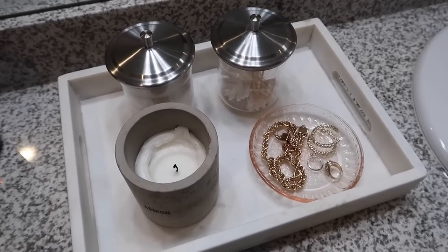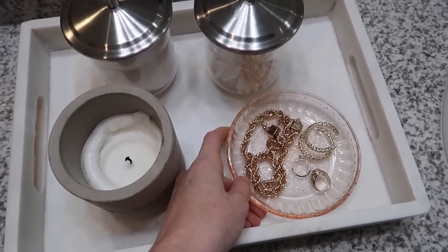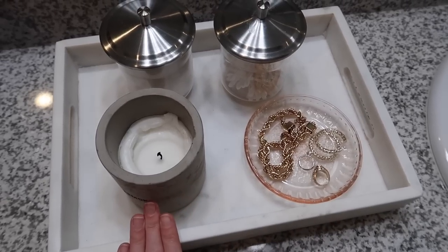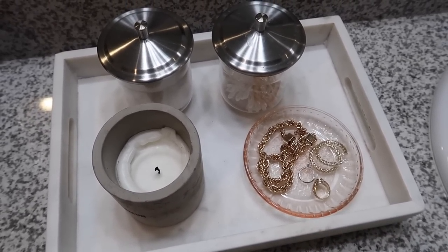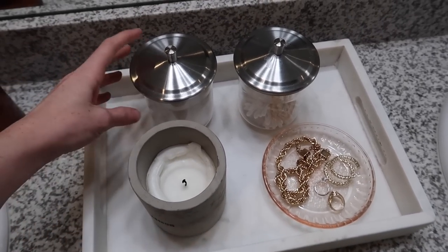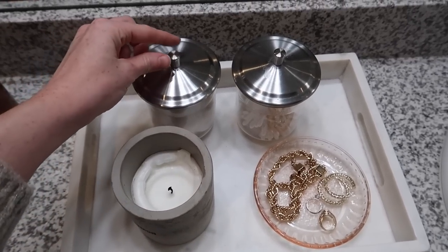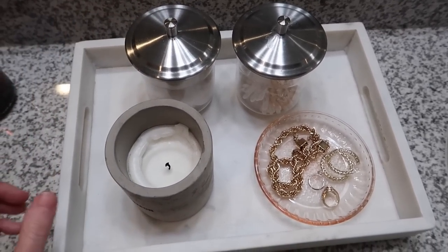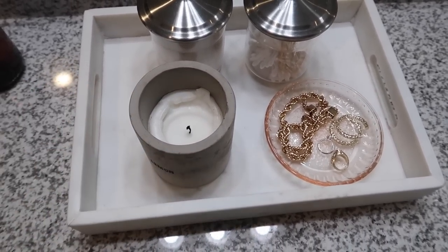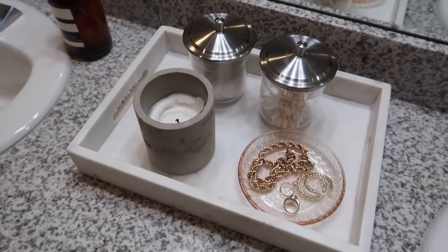Also got this marble tray from Target, and this little soap dish is also from Target, but I'm using it as a little place to put my rings and jewelry because I always take it off in the bathroom and I'm always scared to put it somewhere where I'm going to lose it. Then I have my little cotton ball and Q-tip containers that I've had for years. I really want to get some that have acrylic lids, so I probably will. And then I've had this candle, and just a cute little tray in between the two sinks.